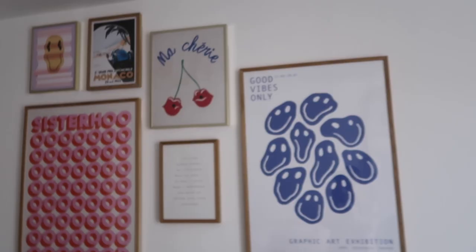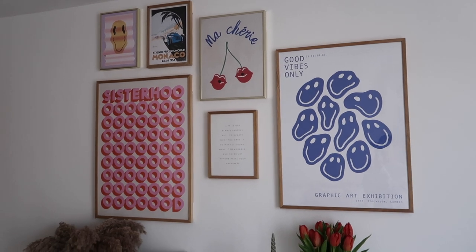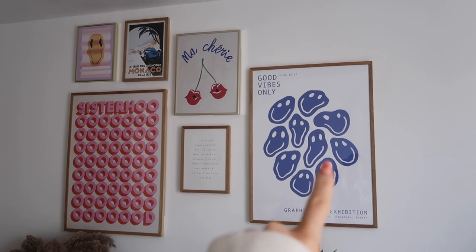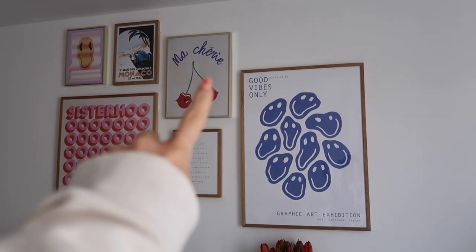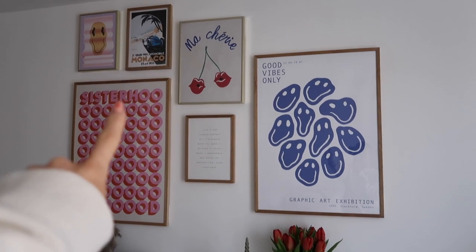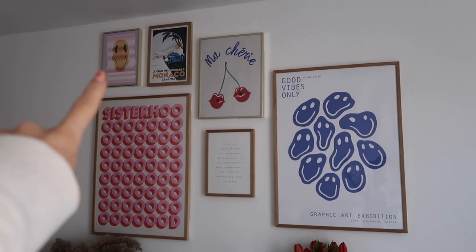So all of these prints are from Decennio. Let me show you. So this is what it's currently looking like. It's not done, so don't think that this is it. But I loved this one and this was what sold me all of these. So I got this one and I really wanted that one. I've wanted that one for ages. I love the pink and the red of this. Monaco Grand Prix print. If you know me, I love F1. And then that one's kind of fun.